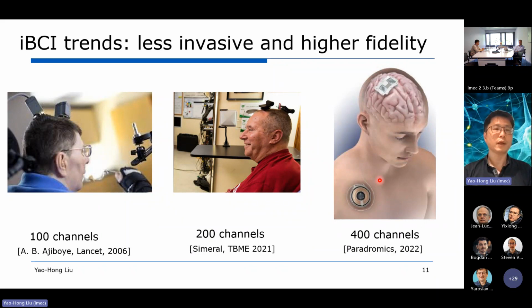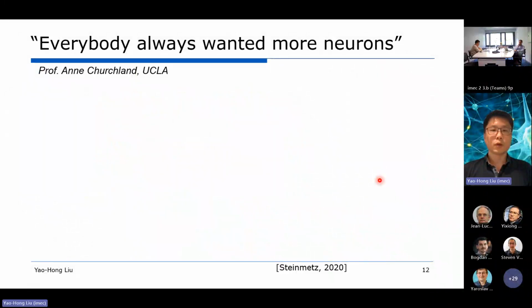And the second trend you can see is that the number of recording channels keeps increasing, from 100 channels to thousands of channels. That is mainly because we have many neurons in our brain, and the neuroscientists want to record more neurons to improve the BCI performance. This is a quotation from a professor at UCLA: everybody always wanted more neurons, although I think this is likely for neuroscientists.